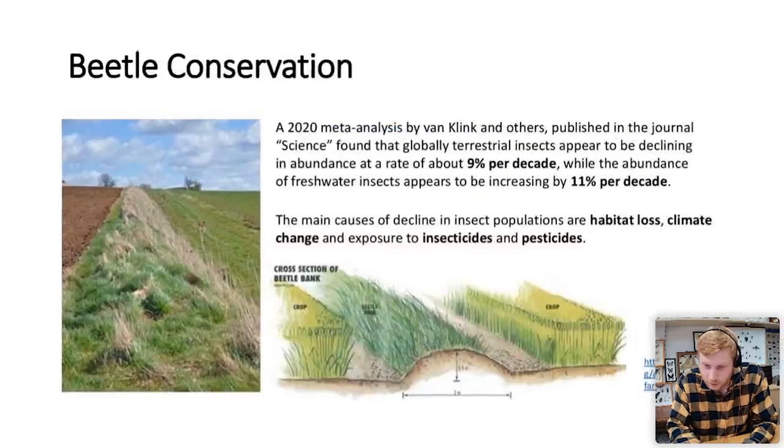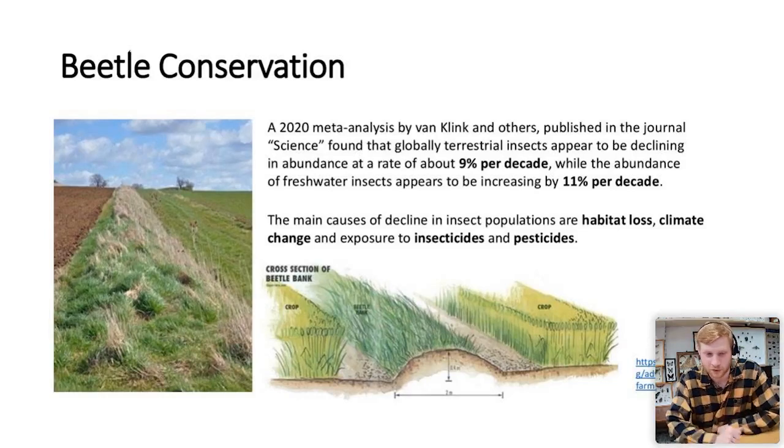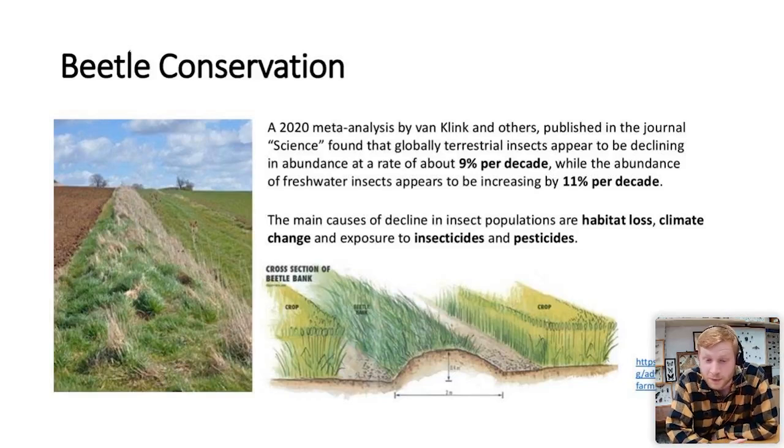I'm going to change the pace a bit and talk about insect conservation, and more specifically beetle conservation. We all know that we're experiencing a global decline in species diversity and abundance, but how do beetles fit into this? There have been many papers published trying to quantify the decline in insect species, and this is very hard to do. Insects are massively abundant, they're hugely variable, and they live in all the habitats, so how could you possibly hope to monitor all of them to see how they're declining?